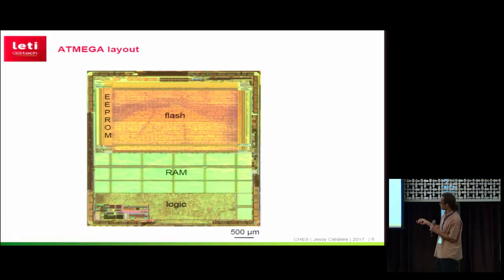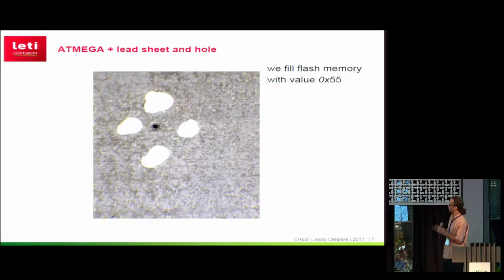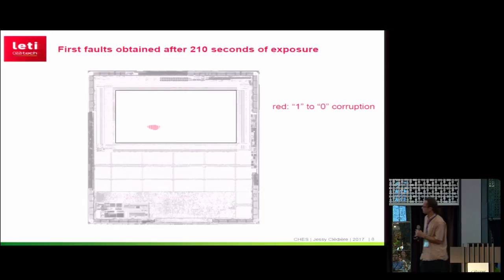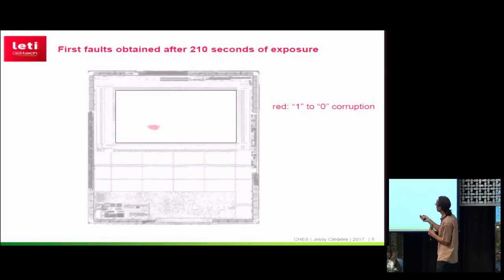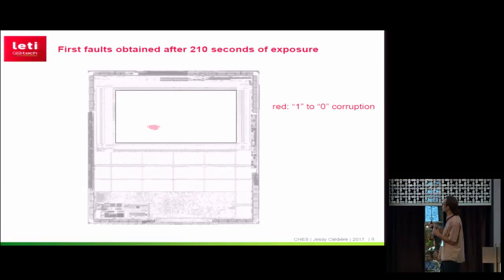So you take a piece of lead, you make a hole in it here, you fill the flash with a 55 value everywhere, and afterwards you expose it to X-rays. And this is what you obtain after more than 3 minutes of exposure. I think the colors are a bit weak, but you can see a little bit here, there's some red. When there's white, there's no corruption. When there's red, like a little moon here, it's a 1-to-0 corruption. We didn't get any 0-to-1 corruption. All the corruption is 1-to-0.